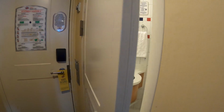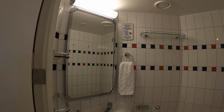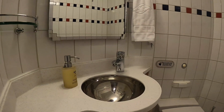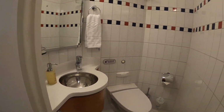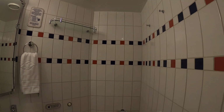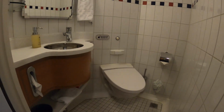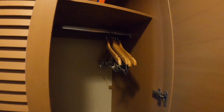Here is the other part of the split bathroom that has another sink as well as the toilet contained in it. Here you see the H2O products just like in the shower as well. These are not huge, but at least they're split. To me, I've always found these a bonus. I wish more cruise ships would split these two instead of cramming you into one.